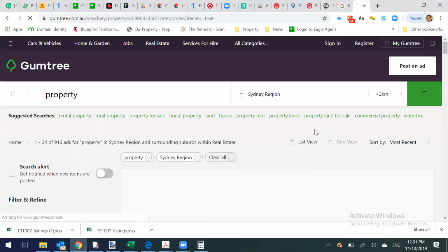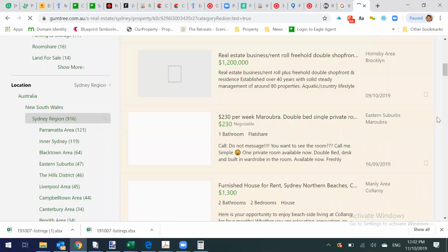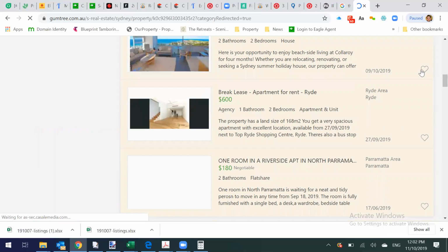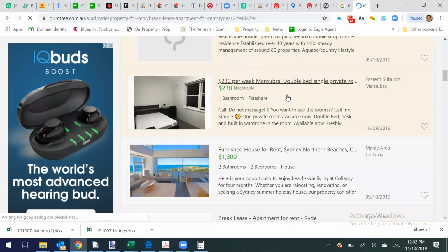But Gumtree makes it difficult. You have to click on this rubbish and that and put in some captcha. You don't need that with this. Just take this one for example. I don't know if this is actually a landlord. Probably is. This is a landlord. He's actually paying for a feature ad.